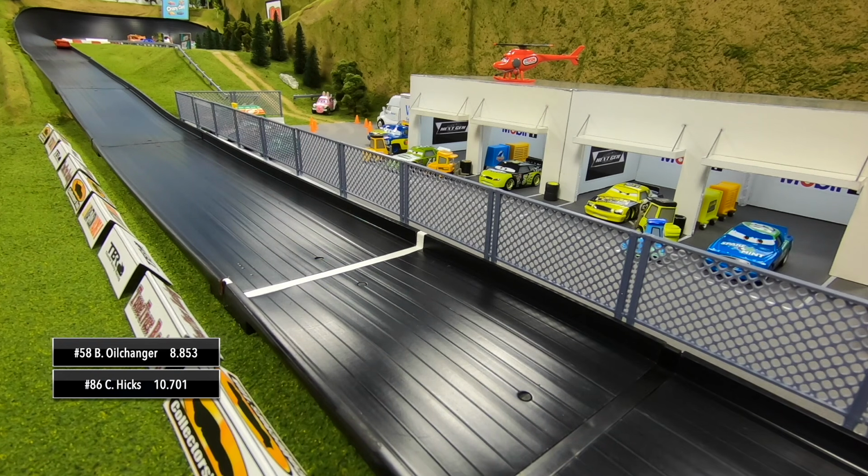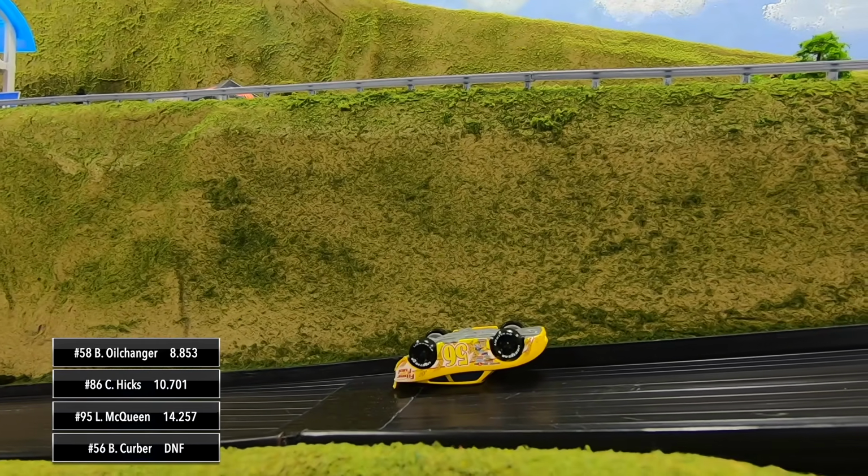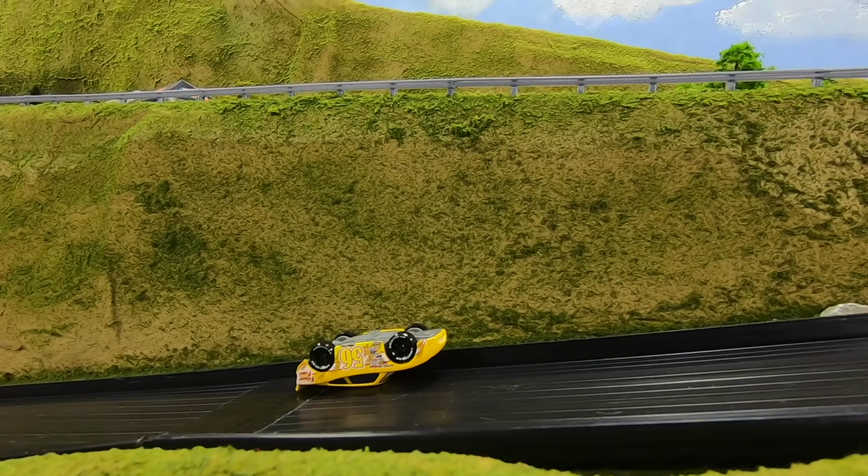Chick Hicks finishes second. And here comes Mr. Lightning Tomater McQueen, finishing in reverse once again to take third. And things have gone from bad to worse for Brush Kerber. Another DNF. He's upside down on the mid-straight.